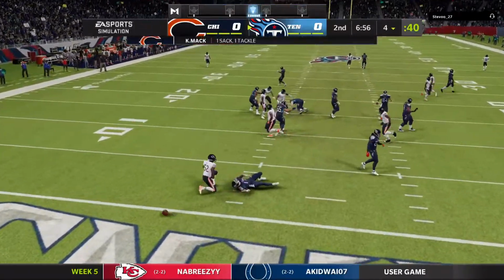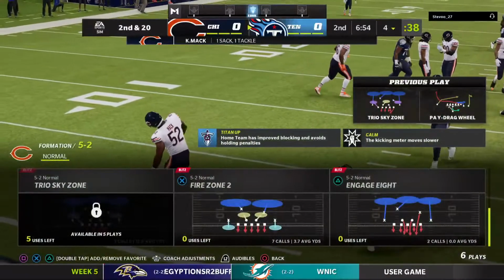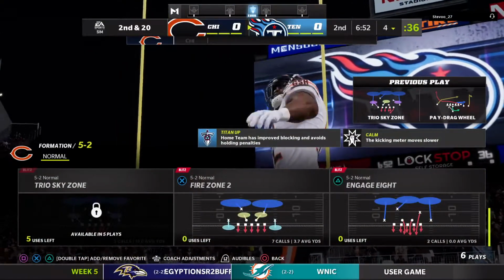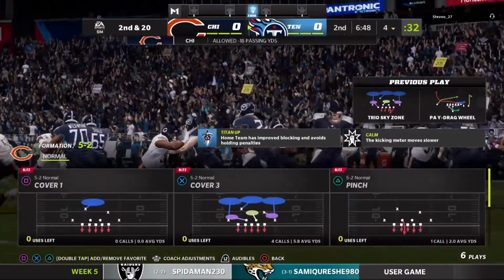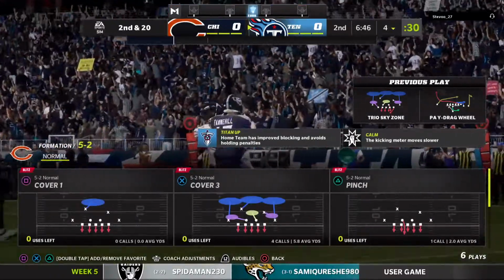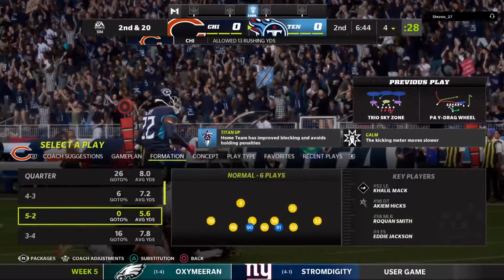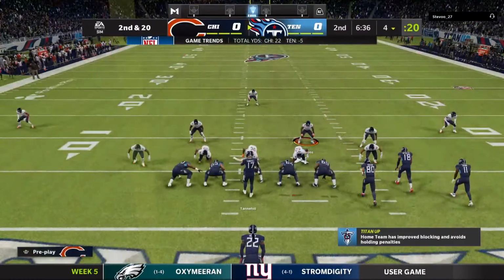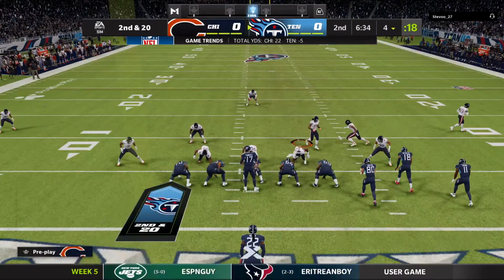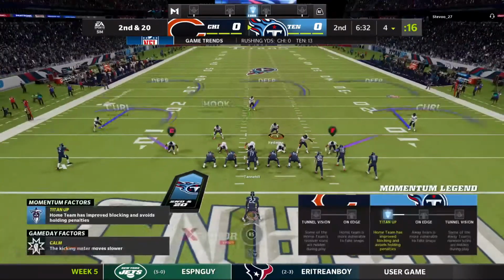Pressure gets to him, and down he goes, back at the 4-yard line. Khalil Mack able to record his 5th sack of the season. And the job becomes twice as difficult now. After the sack, it's 2nd and 20.